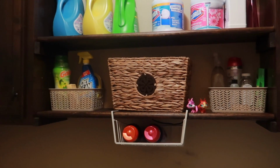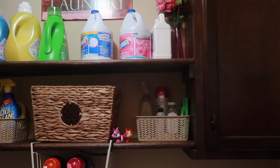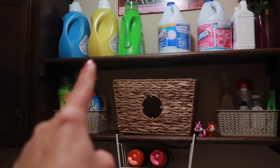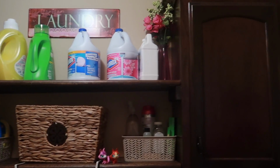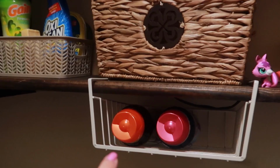Okay, so my laundry room is kind of small, so it's going to be hard for me to show you in here. But when we were building the house, I had them put in these cabinets, and then I had my husband make these shelves, and then I stained them to match. And I really like how it turned out because I have a lot of organization in here, plus I think it looks really pretty. So here I got this shelf on Amazon.